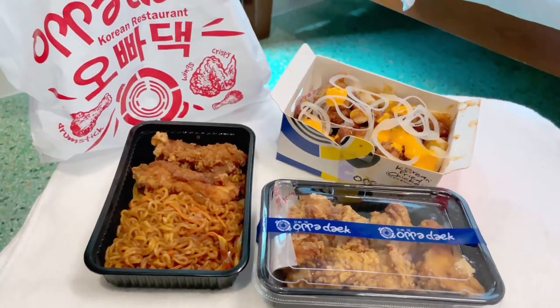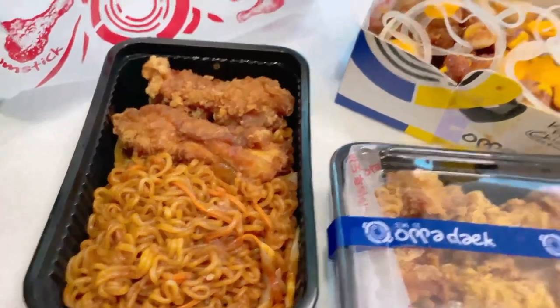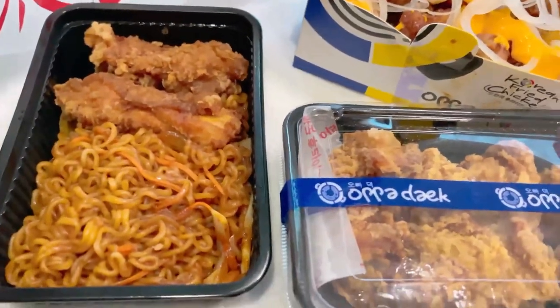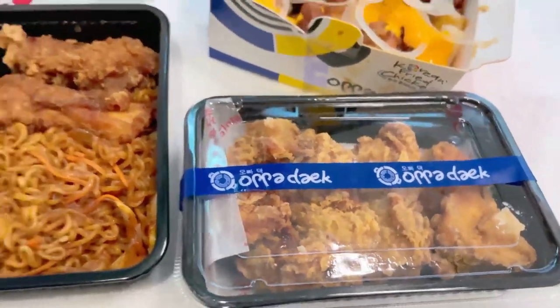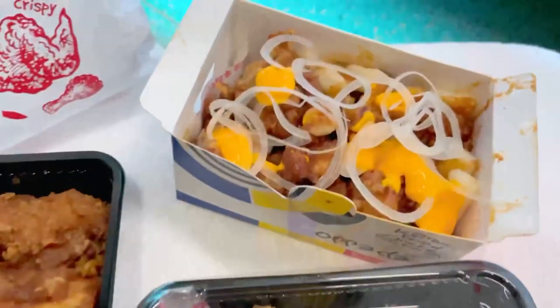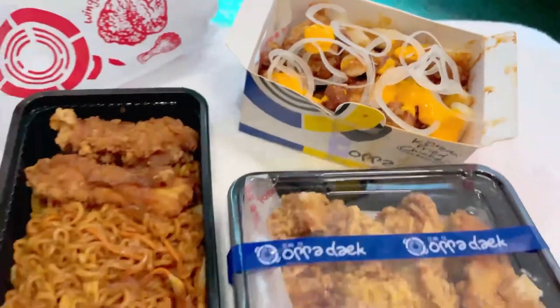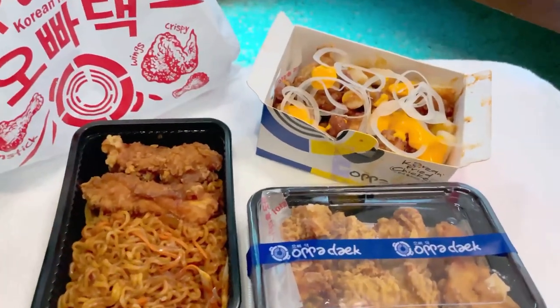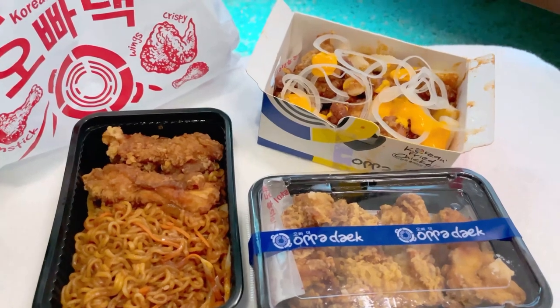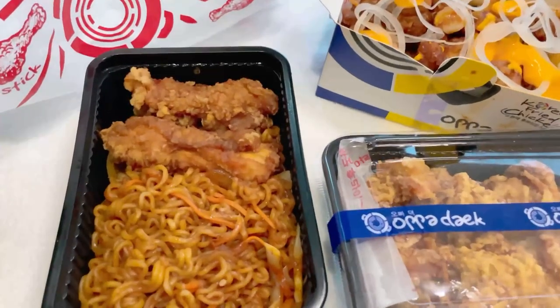Okay, so food unboxing. I got a combo of Korean chicken, again Korean chicken, and ramen, and then some fried meat with cheese tteokbokki, and it all was just 331 baht, which is like 650 rupees or something like that, which I think is pretty good.